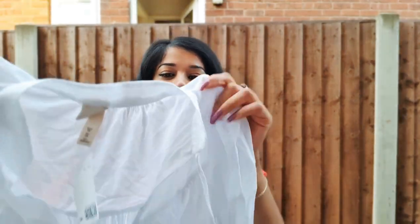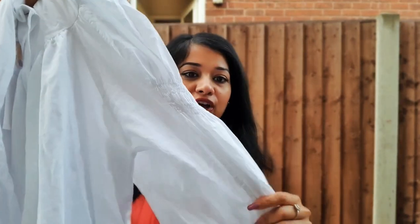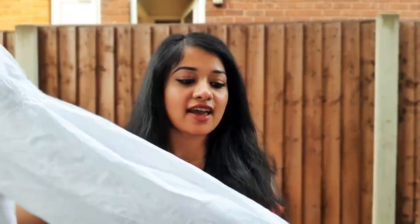Okay guys, the first dress I want to show you is this beautiful one from H&M. Now, I saw this dress on one of my favorite YouTubers. Her name is Noorie. If you don't know about her, I will leave a link to her profile down below. But yeah, she had this beautiful puff sleeve dress that I fell in love with. It is this lovely cotton one with these gorgeous puff sleeve details.